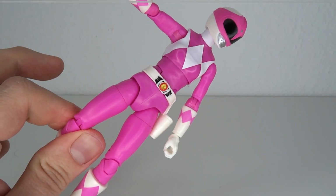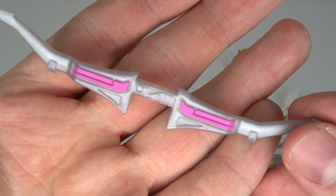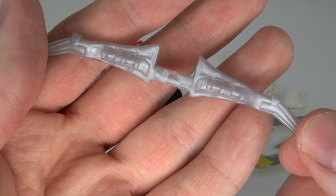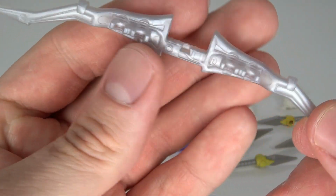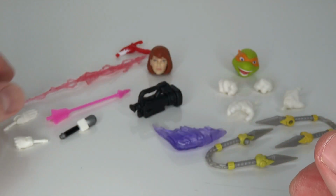Very nice and tight. And for your accessories, first and foremost, April gets the whole shebang. She gets the full treatment with the power bow, which has some clips over here. I guess you can combine. They probably just recycled this from the regular Pink Ranger, which is fine.